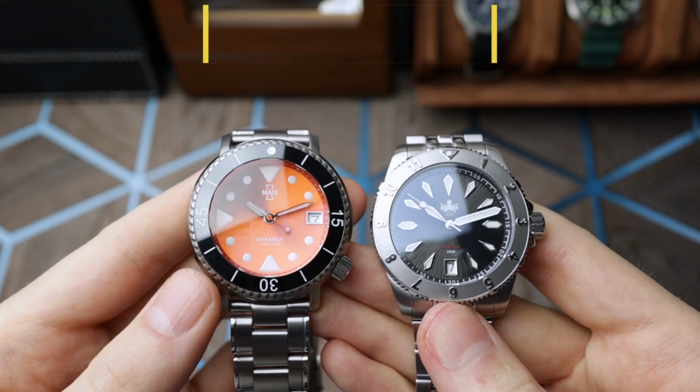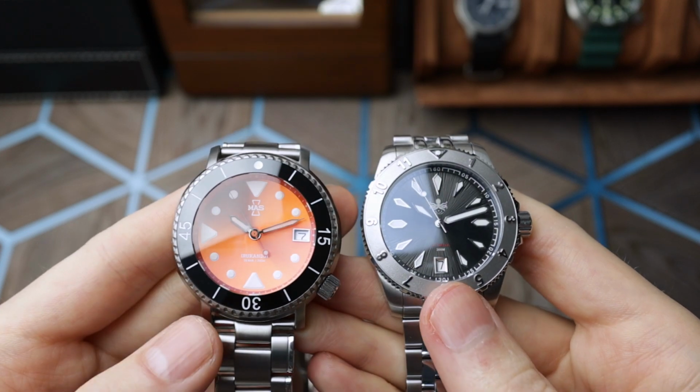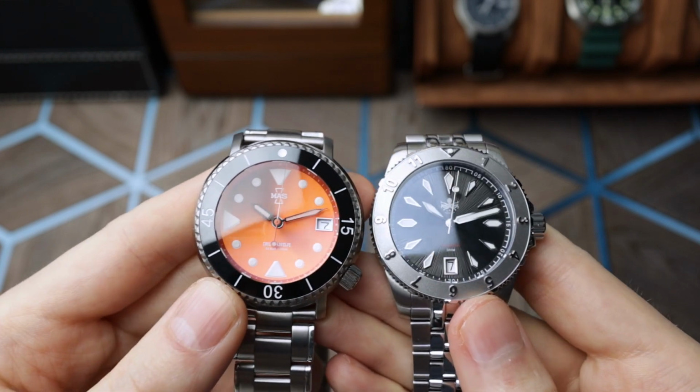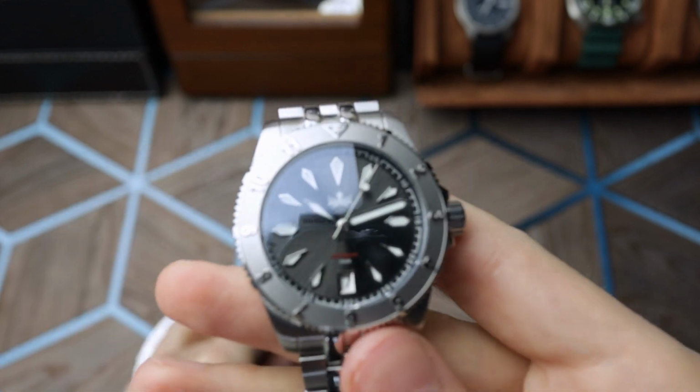So we're going to be starting off with the design, and this is purely subjective. You might prefer the Phoibos or you might prefer the mass. It's all down to personal taste and preference. I've given a slight win to the Phoibos, and there is one reason for that.